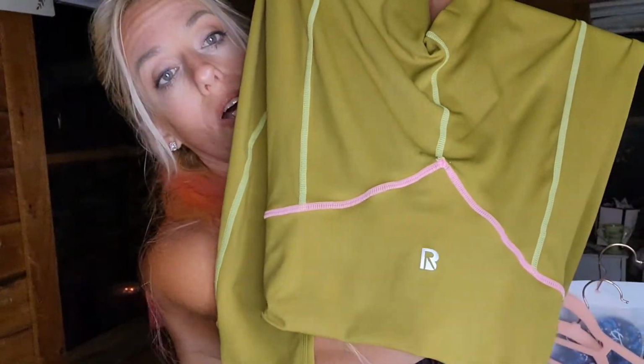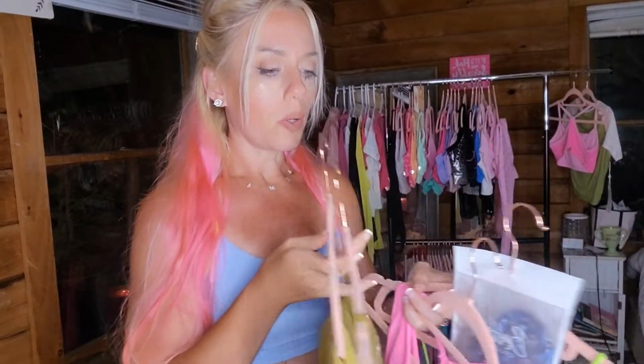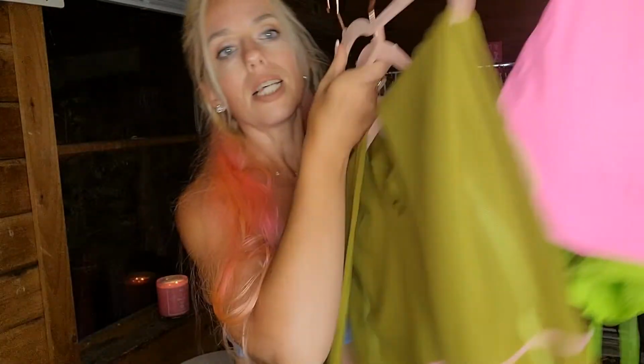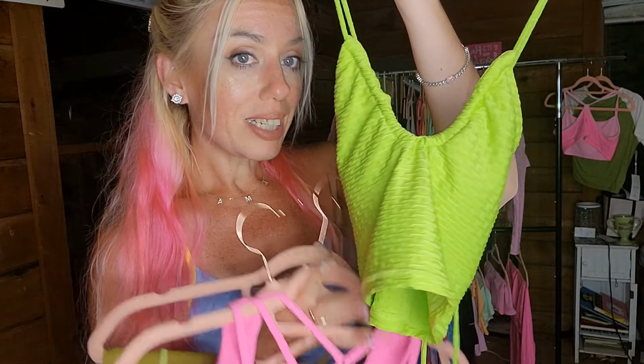So with the Loch Ness leggings, because of the seam detail with the bright pink and the bright green, not only does it go with the high roller bra, it also goes with the GL sports bra because of the pink detail. And because of the bright green detail, it also goes with the Donna crop top. So I'm going to be able to interchange this with a lot of different tops. And it's also one of the best sweat wicking fabrics that they have too.